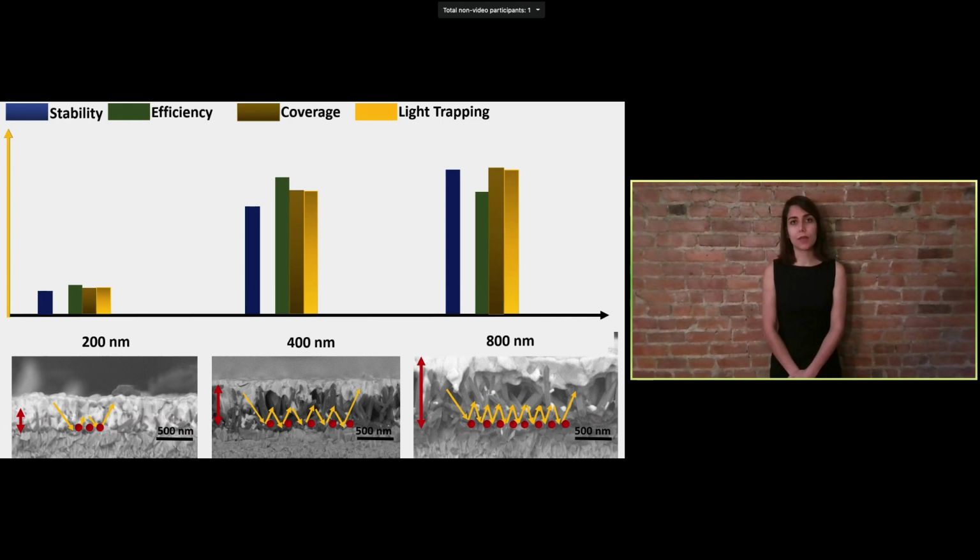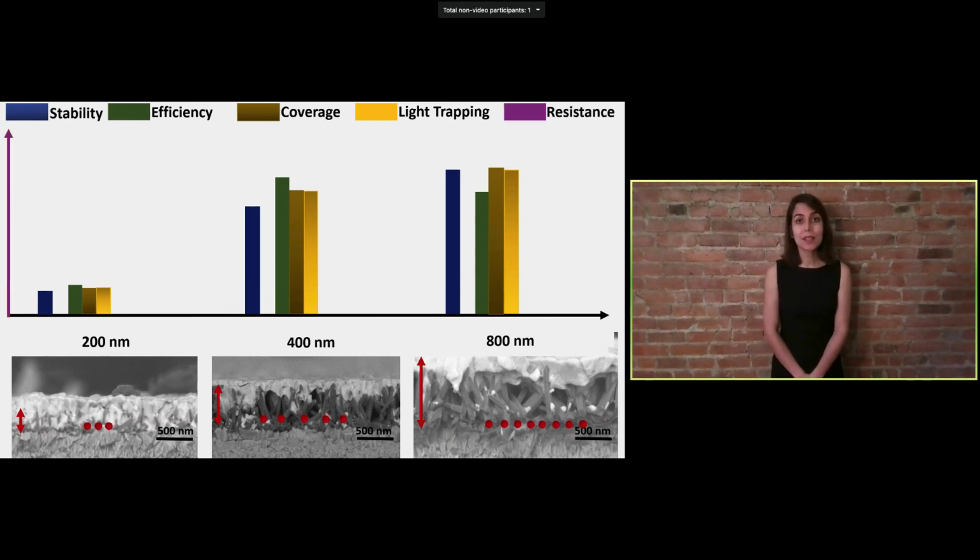But this by itself creates a big question. Why does the solar cell that gives us the best coverage and the best light trapping properties still not yield the best efficiency? To understand that, let's take a step back and remember the most important parameter associated with perovskite solar cells. They tend to trap the charge at the interface and make it difficult for them to get out, which is why we measure a very important parameter called resistance, which tells us how resistant a certain negative transport layer is towards the transport of negative charges. What we discovered was that while a negative transport layer might be excellent at trapping the light and covering the base layer, it might not necessarily be the best choice for providing the charges with the fastest route out of the system.